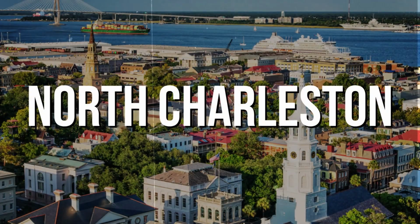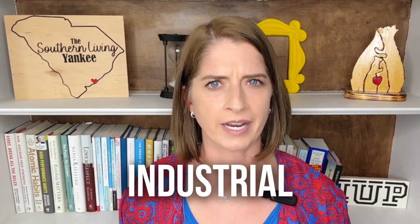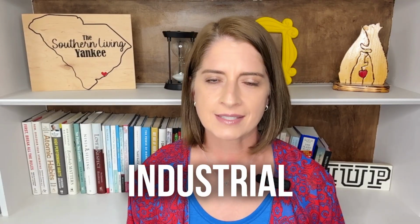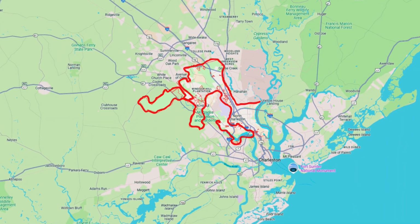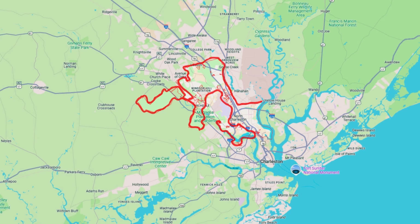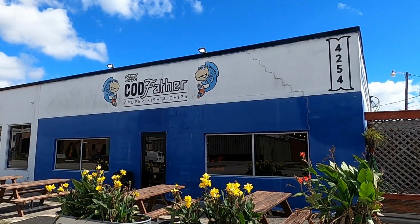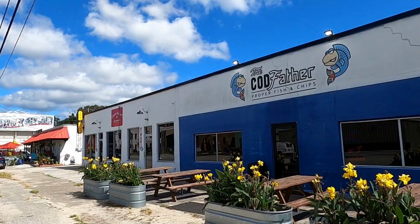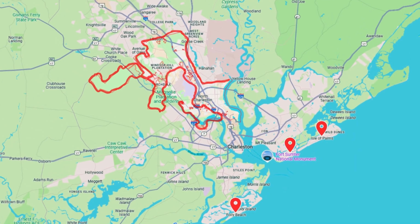And okay, here's the town I teased at the beginning, the one that people forget about. It's North Charleston. Now hang on, I know what you're thinking. Isn't that mostly industrial or the airport? And parts of it are, yes, but North Charleston is huge. And some areas, especially the ones closer to Park Circle and the riverfront, are super cool. You've got local restaurants, music spots, breweries, and a ton of character. And you're only about 20 to 30 minutes from Folly, Sullivan's Island, or Isle of Palms, depending on the traffic.